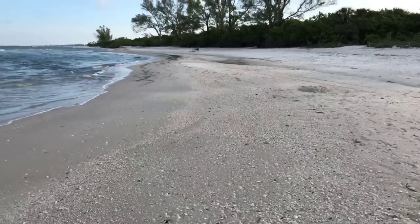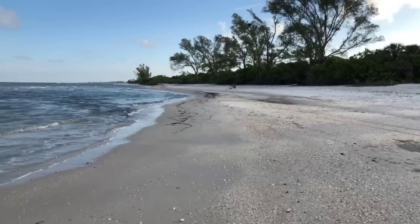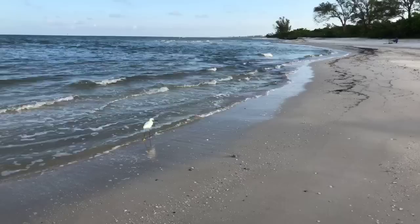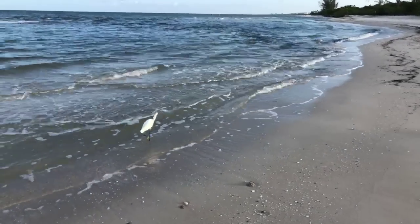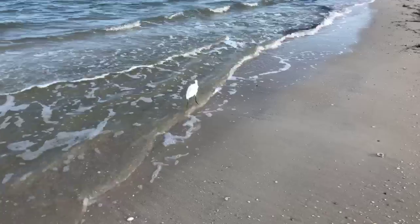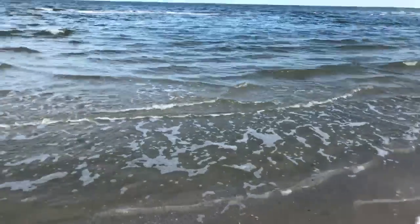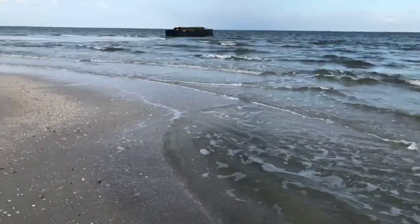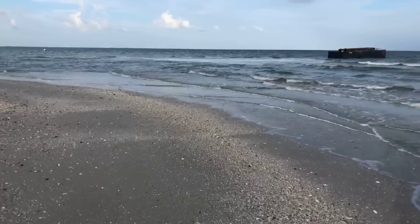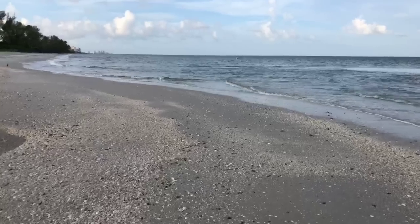What else has Mother Nature brought ashore for us here? Besides Roy up there. It's one of our little snowy egrets. Good morning. It's little yellow feet. Just gonna walk south for a little bit. See if anything catches my eye.